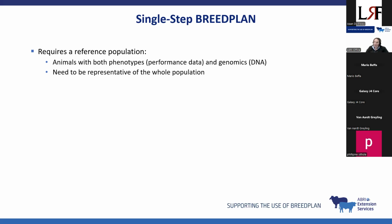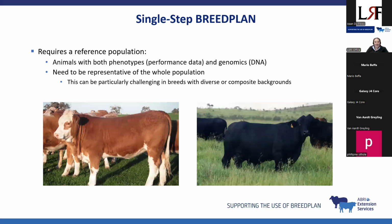And it's really important that that reference population is representative of the population as a whole. And so that's why if anyone's been involved in discussions about what size reference we need, we can't give you a straight answer of we need X number of animals, because it's actually more important that we get the composition of the reference population correct rather than having a set number. We need to represent the breed as a whole. And that's particularly challenging in breeds with diverse or composite backgrounds.